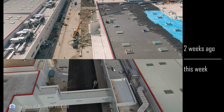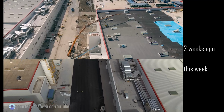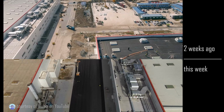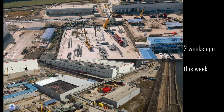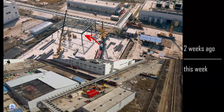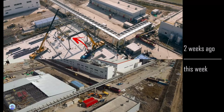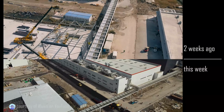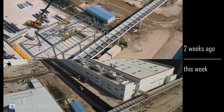Also, you can see there's a lot of cleaning that has gone on and some additional roof work, but mostly it just looks better and closer to finished. Here you can see a small steel building that was just beginning construction 2 weeks ago, which now is mostly complete.